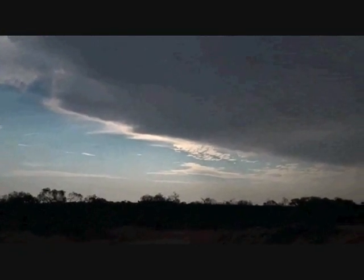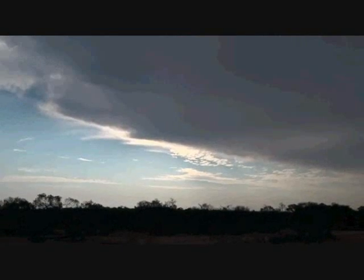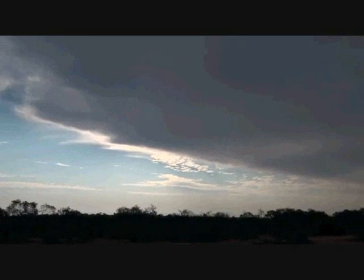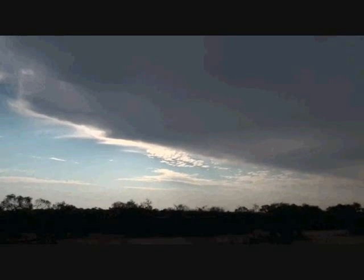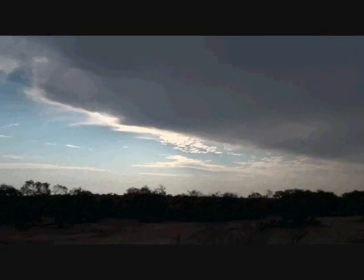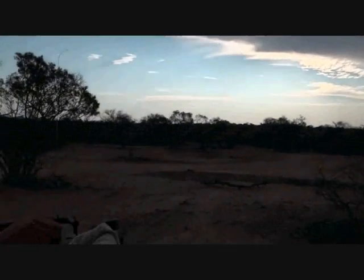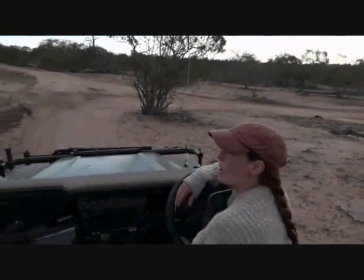We did have a little bit of rain this morning, which is always an absolute pleasure to have a chance to experience, especially given how dry it has been. Not enough really to top up the water holes and the dams, but anything we are very, very grateful for. So, a really stunning afternoon.